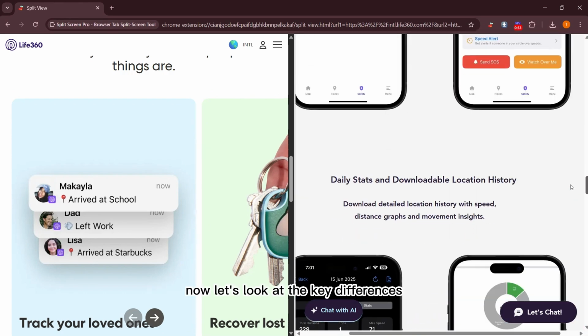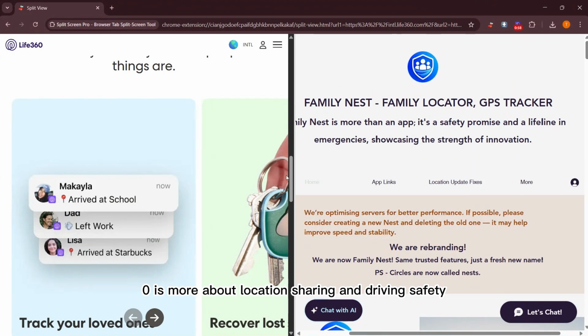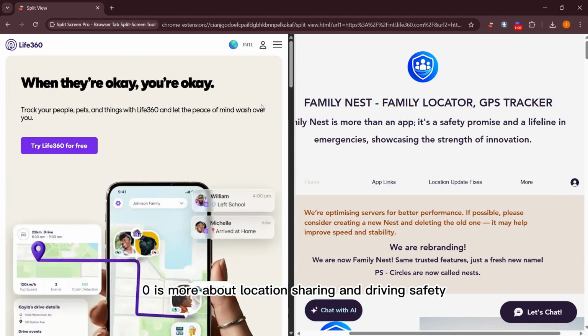Now, let's look at the key differences. Life 360 is more about location sharing and driving safety. Family 360, however, is all about keeping your family safe with extra tools for emergencies.